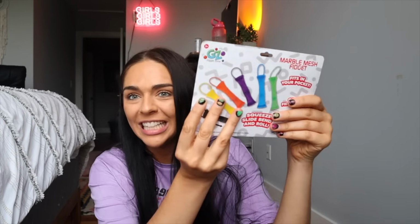I'm talking jumbo pop tubes. I'm talking fidgets you've probably never seen before, like marble mesh fidgets with string on the ends of them. Have you ever seen this? Rare fidgets, but they're really cheap too.